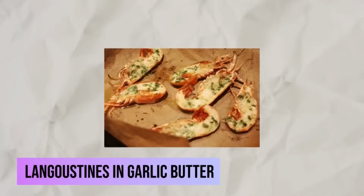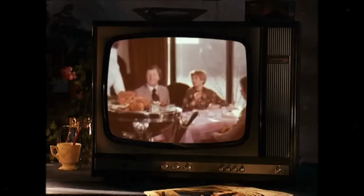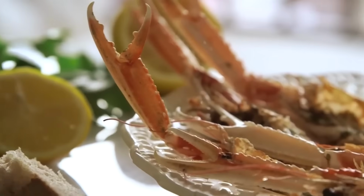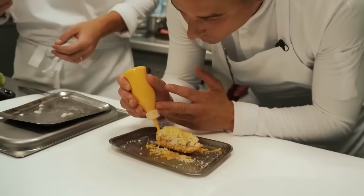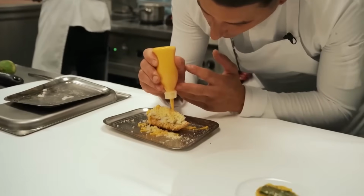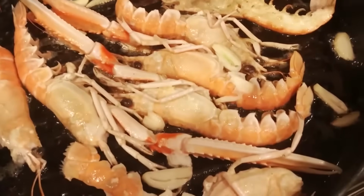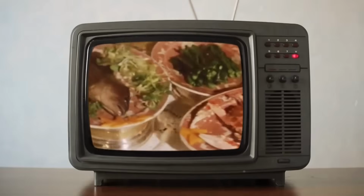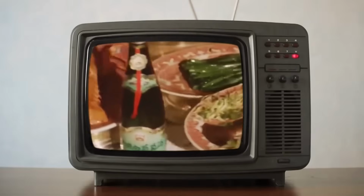Langoustines in 1970s America were known as Norway lobsters, and they were something that could easily come into the definition of exotic. It was a little different from your standard lobster, since it was its own separate area of American food culture. Langoustines had one thing about them, though. They were very rare, and you couldn't even catch them in the country. Any langoustines that restaurants used were all imported from Europe.